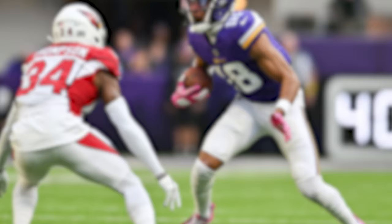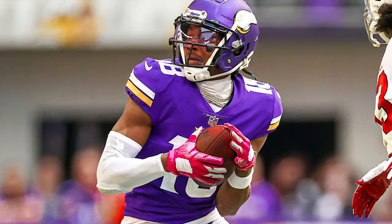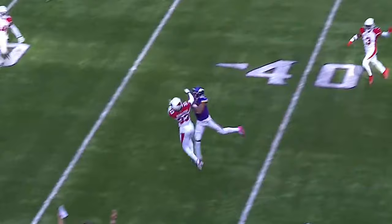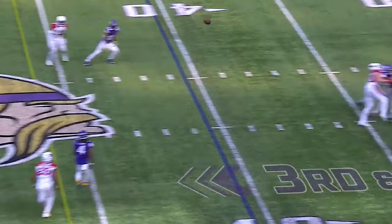Number 5, Jefferson steals an interception against the Cardinals. Cracking our top 5 is an unbelievable heads-up play that Jefferson made against Arizona to steal an interception away. The catch displayed his competitiveness and incredible handiwork. During their week 8 matchup, the Vikings were trailing the Cardinals 14-17 in the third quarter, facing 3rd and 6, with Kirk Cousins trying to hit Jefferson on a quick slant.